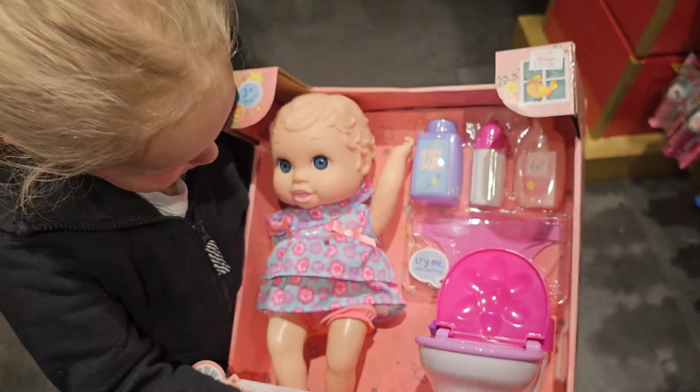Oh, some nappies. So we're back in the room after day 2 of our London trip.